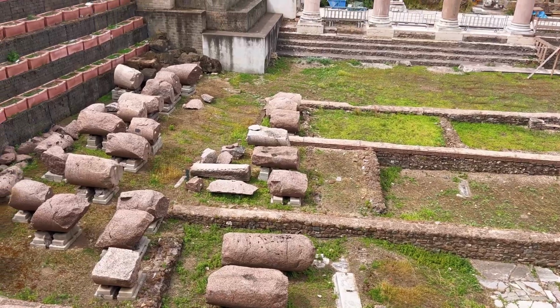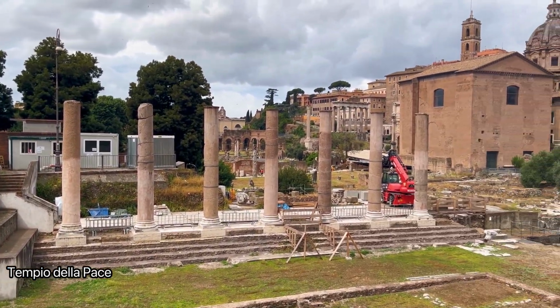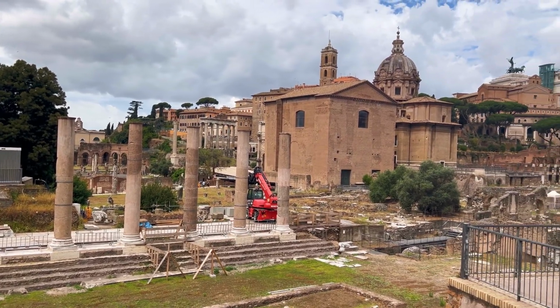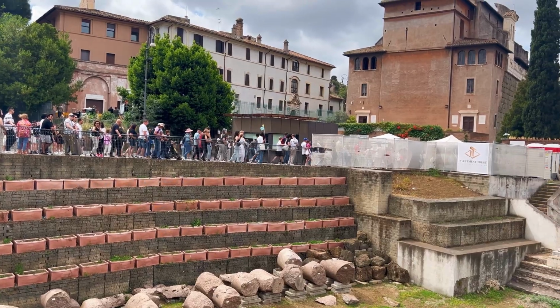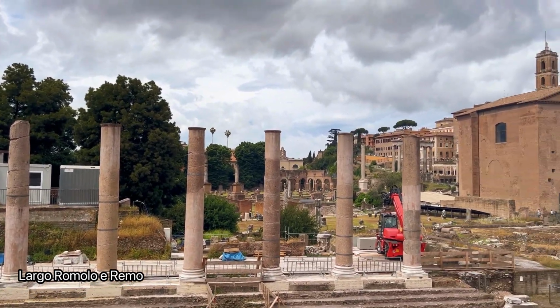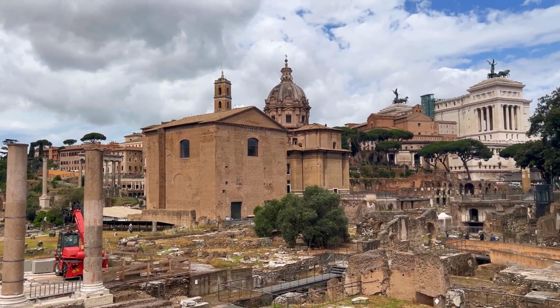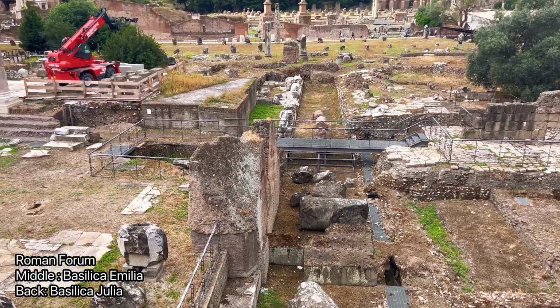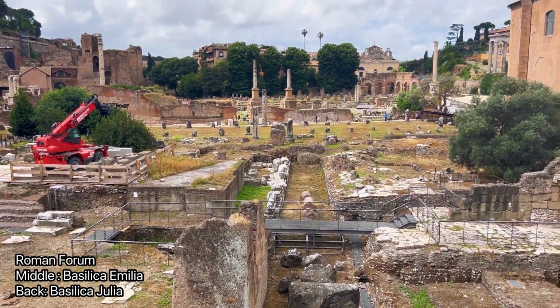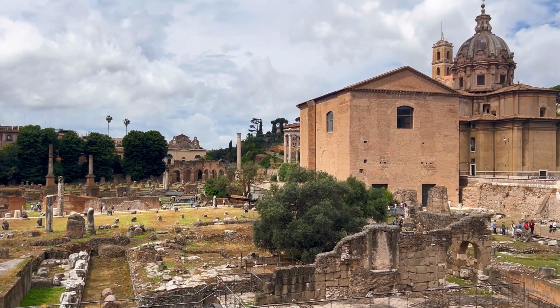Okay, let's move on to the Forum, and this is the Temple of Peace, and it sits east of the Roman Forum. This little square, Largo Romolo a Remo, is named after Rome's legendary twin founders, Romulus and Remus. Basilica Aemilia and Basilica Julia weren't churches yet, but were the Roman equivalent of town halls, law courts, and Wall Street, all rolled into one.